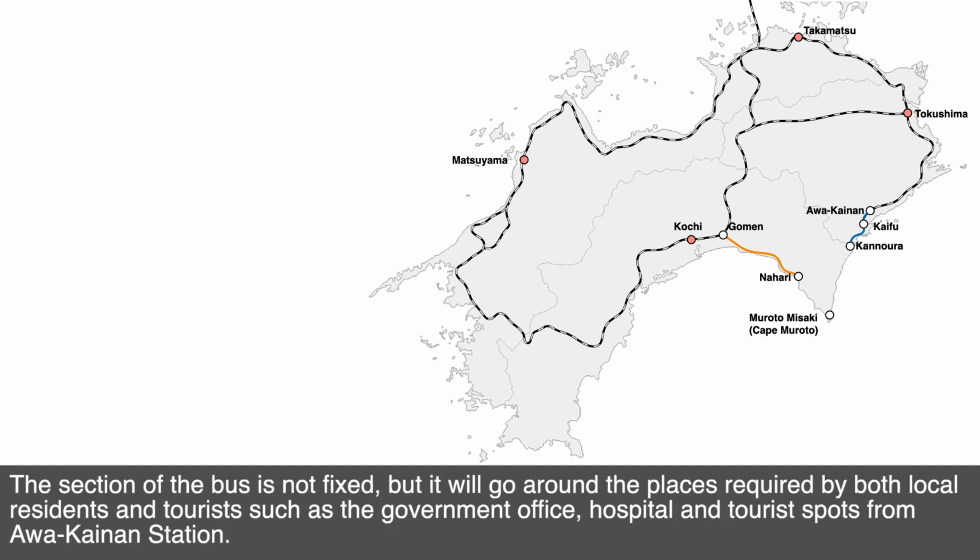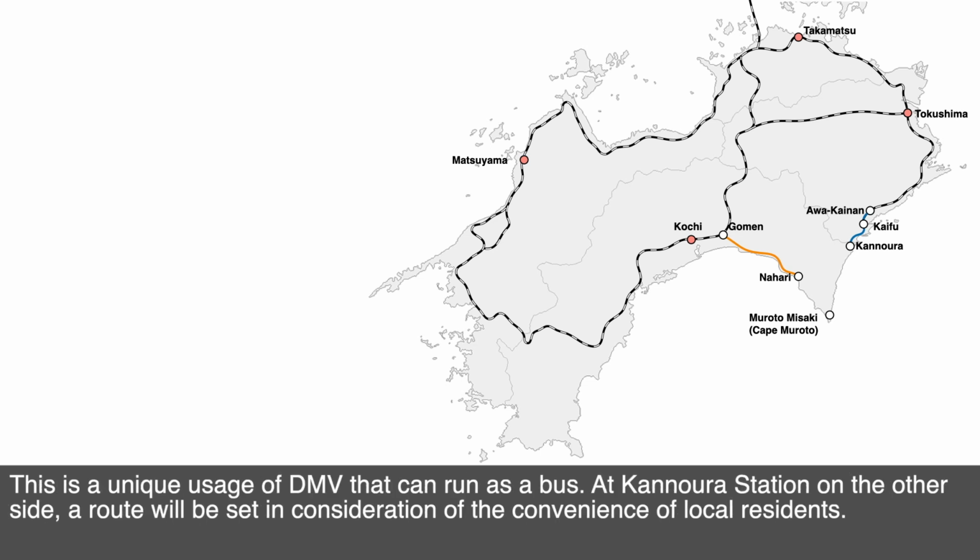The bus section is not fixed yet, but it will go around the places required by both local residents and tourists, such as the government office, hospital, and the tourist spots from Awakainan Station. This is a unique usage of a DMV that can run as a bus.